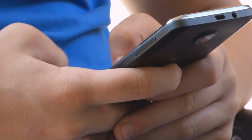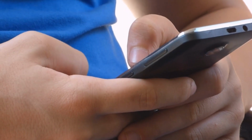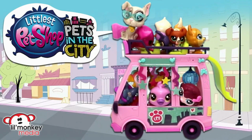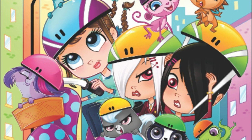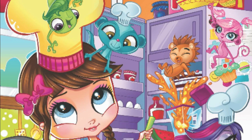In 2014, they released a Littlest Pet Shop mobile phone game, simply called Littlest Pet Shop, and this game was based on building a city. There was also a Littlest Pet Shop comic book released around the same time. This comic book only ran for 5 issues, however, and again wasn't very popular.